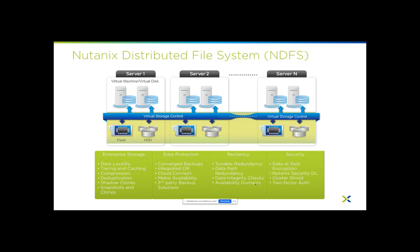Now for the security part, Nutanix is one of the most highly secured HCI solutions in the market. In that regard, we have HIPAA certifications for healthcare. You can have level 1 and level 2 encryption for your data, whether it's on the hardware level, on the software level, or on the wire as well.